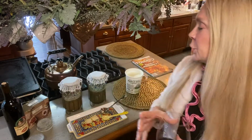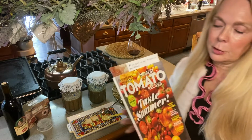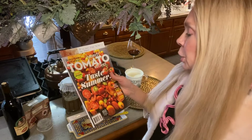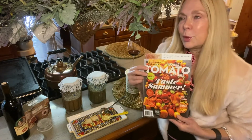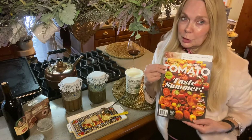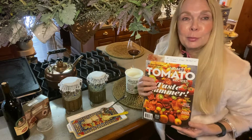Anyways, as you recall, we were doing one of these recipes out of Better Homes and Gardens' Top 100 Tomato Recipes. These are like the all-time favorites out of all the years that Better Homes and Gardens has been producing cookbooks, magazines, beautiful shows, and I suppose some of the finest people we've seen on TV have actually taken recipes from Better Homes and Gardens and cooked with them. So maybe not Julia Child, but maybe somebody else.